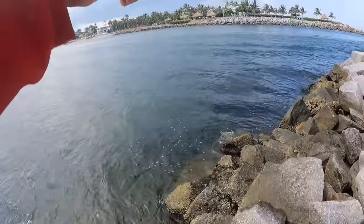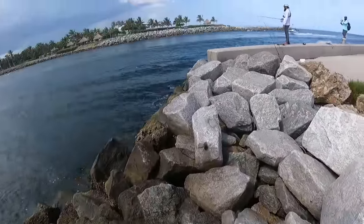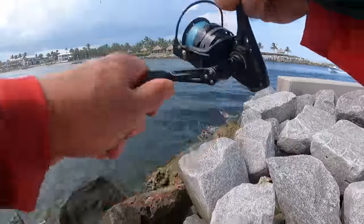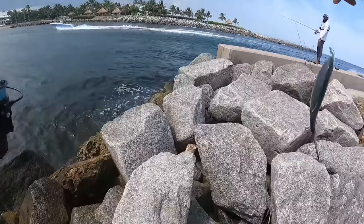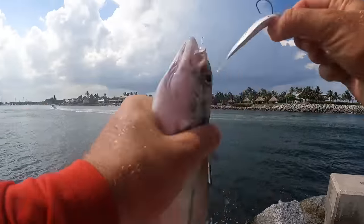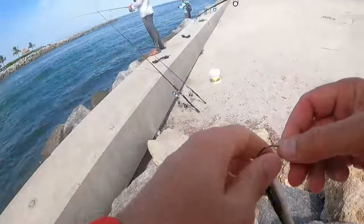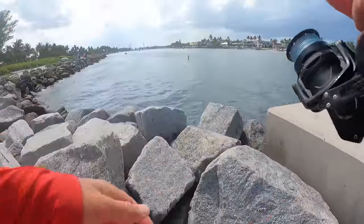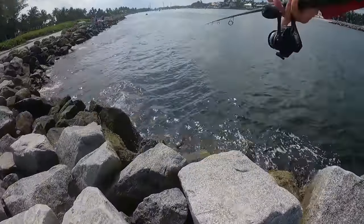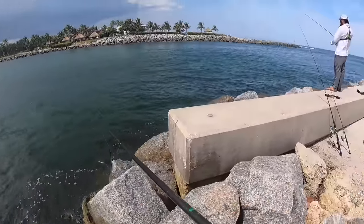There's a fish. Got him. Oh, what's he doing? Oh my gosh, I got a freaking hardtail. Woohoo! Guys, here's a blue runner right here. Check it out. All right, let's get another bait going. Seeing some good fish right here. Seeing some real good fish.